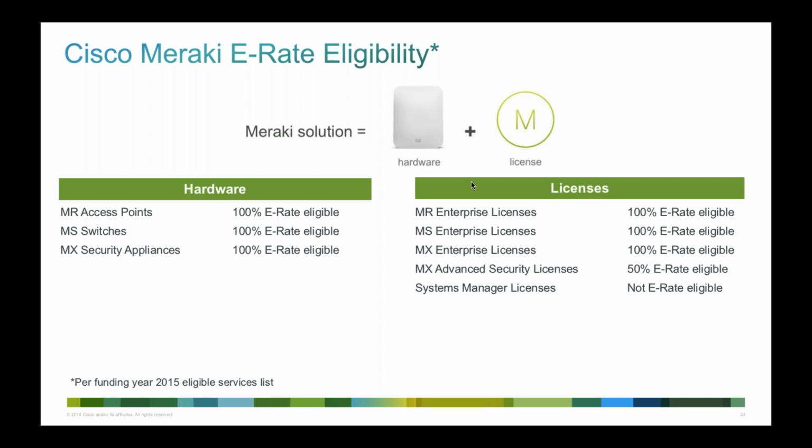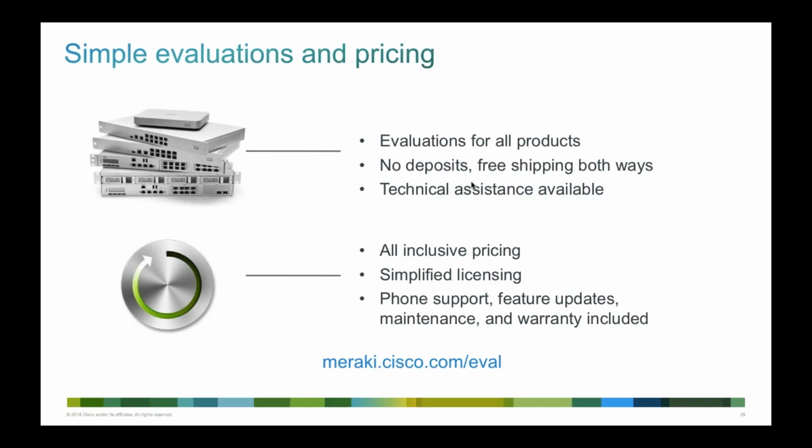You can really start to grab a lot of access points and really outfit your school with enterprise level wireless that's wildly easy to manage and not have to pay an arm and a leg to do it, which is the real beauty of it.